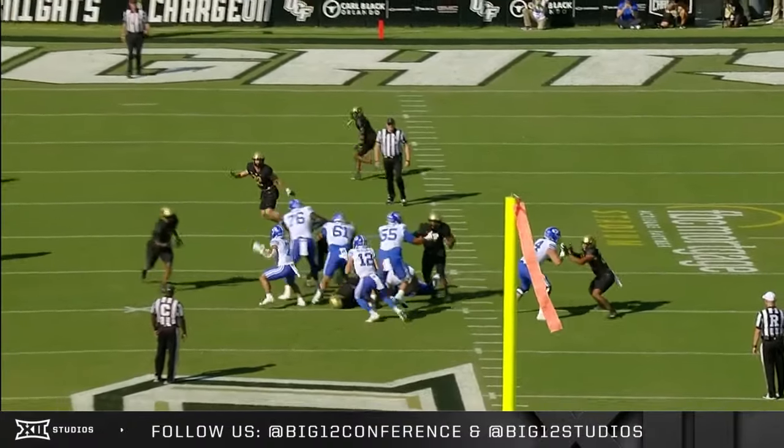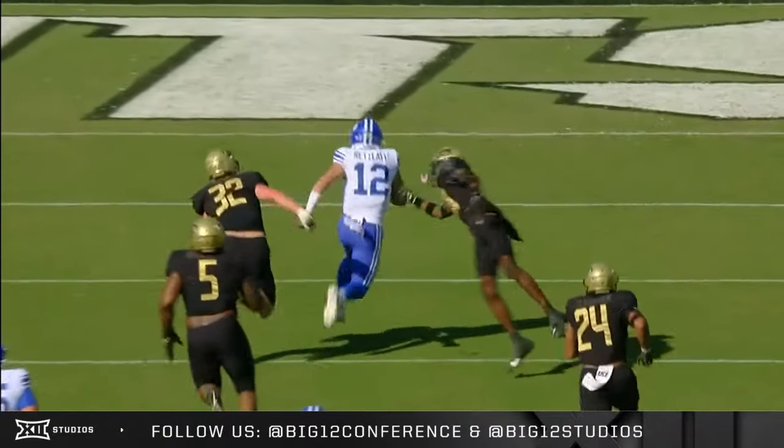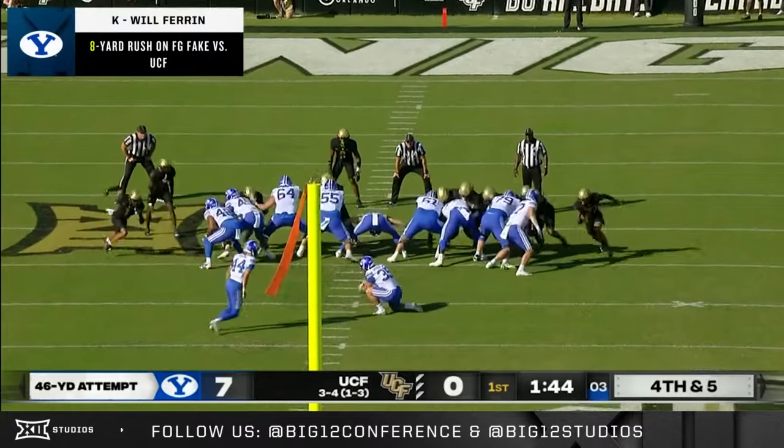Oklahoma State by three at home. And behind Jake Retzloff and a 29-yard scramble, their pursuit of perfection is off to a great start here in Orlando. He's in from as long as 54 this season.